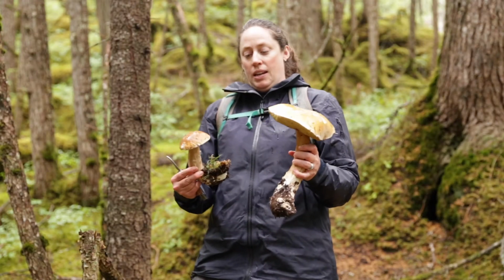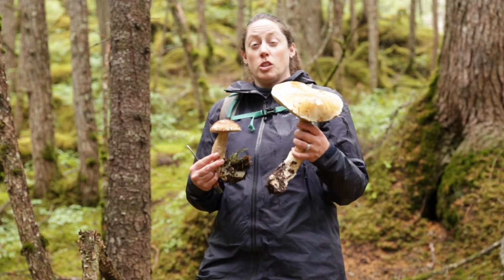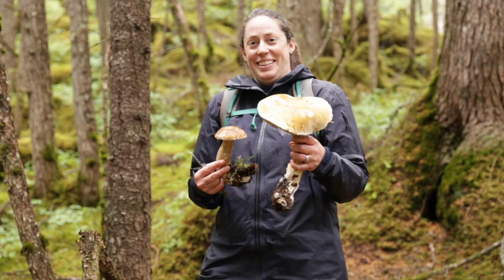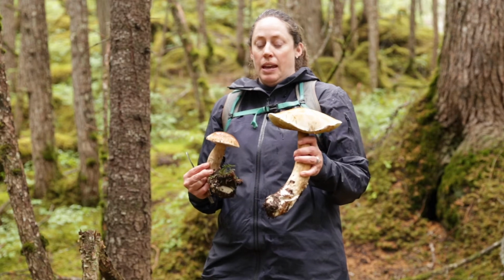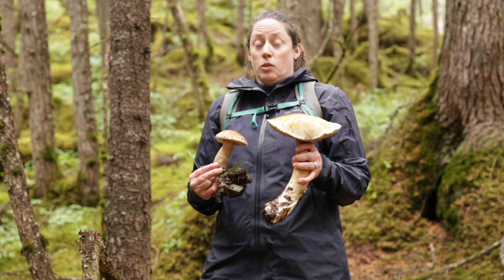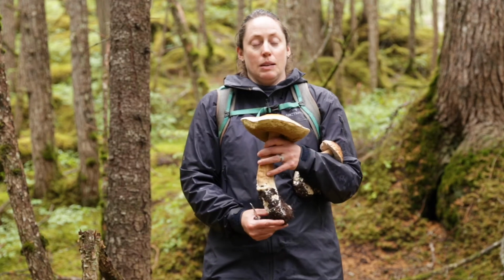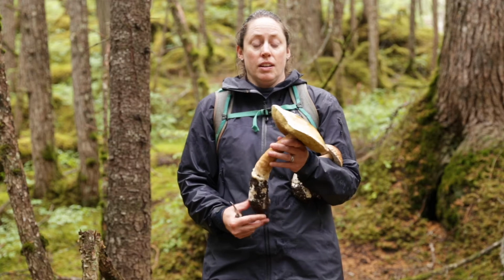A very big and charismatic example of the king bolete, or porcini. In England, it's known as the penny bun, which is my dog's name. Very choice edible mushroom, and on some years in South Central, this being one of them, it can be very abundant. So as you can see, the king bolete can get very large. It gets much larger than this even.